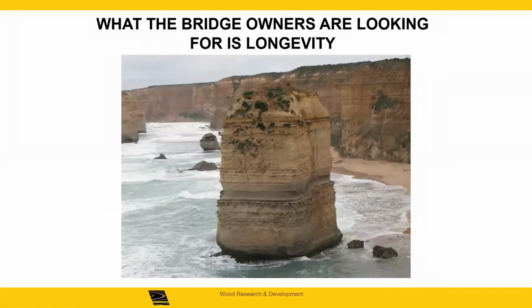So our bridges, that are owned by various groups and governments, they look for longevity. They want things to last a long time. When you build a bridge, you want it to last a long time. And last week we talked a bit about that in terms of longevity and how people presume that timber bridges don't last a long time, which, as I remember from last week, is just not the way it is.